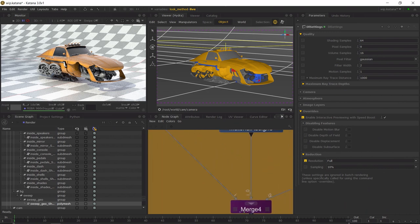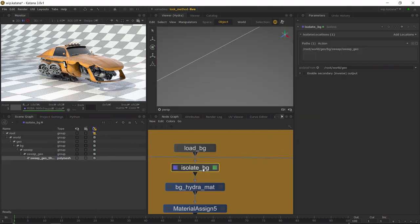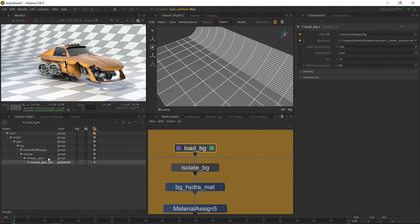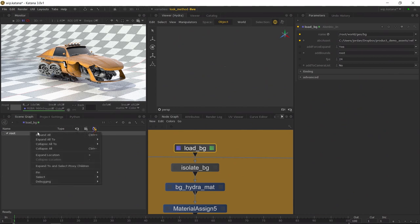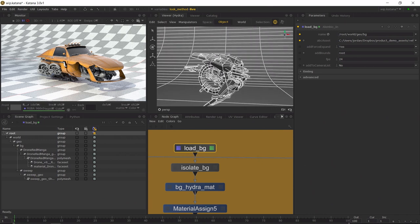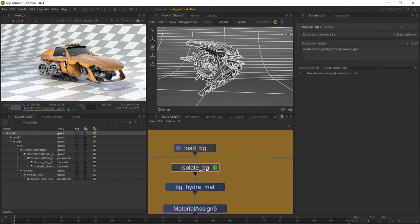Now, the other part of it is that we've loaded a background sweep. If we look at this and open it up here, we would see that I actually have a different model that I brought in. To make use of the background sweep, I use this isolate node. A lot of tools in Katana do exactly what they are marked as. Isolate will basically say, take the thing you're giving me, which is this, and then isolate it.